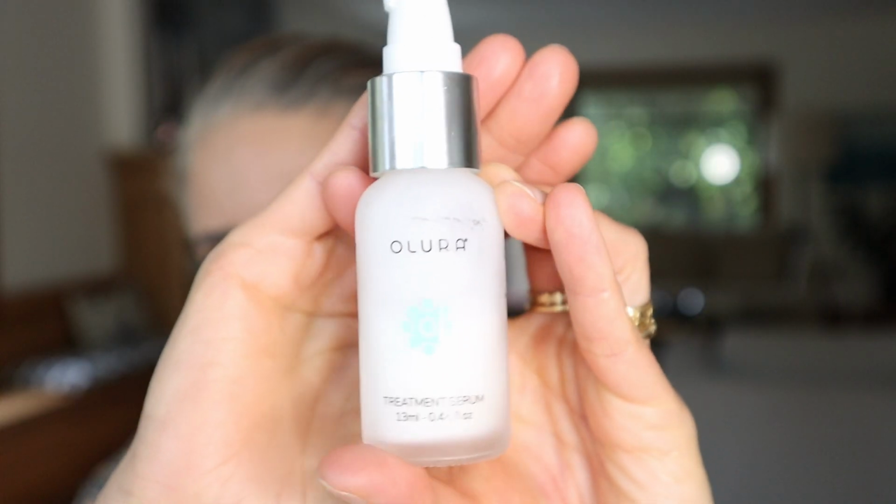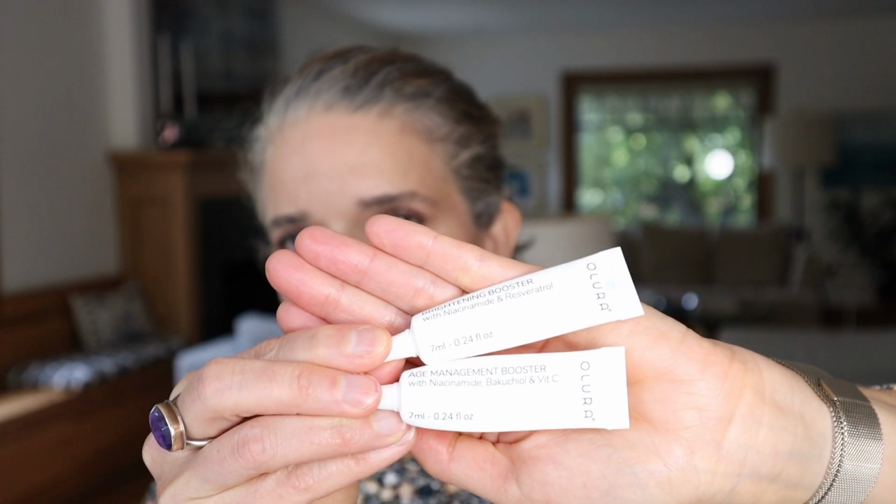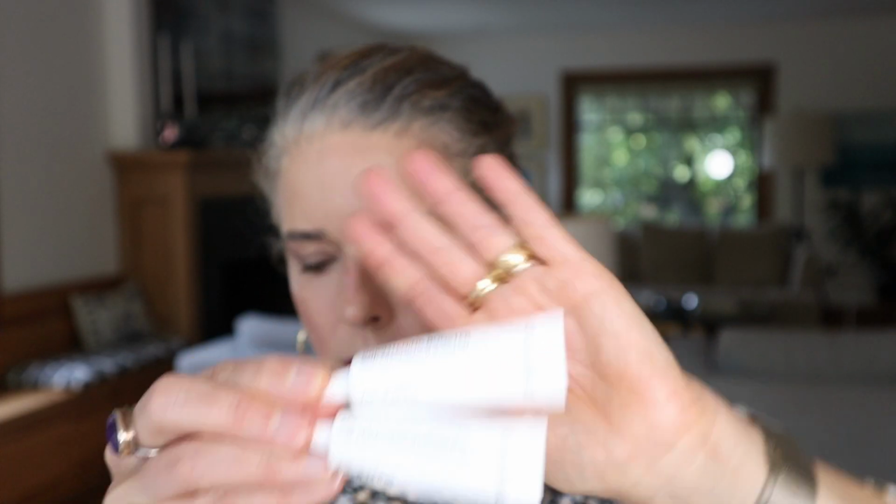Now let's move on to the treatment serum. This I have really been enjoying using. It has a really nice texture, really nice slip. There is no scent to it. There are 2 boosters that you actually need to add into the bottle. And the boosters I was sent are the brightening booster that has niacinamide and resveratrol in it. And then I also got the age management booster, which has niacinamide, bakuchiol, and vitamin C.